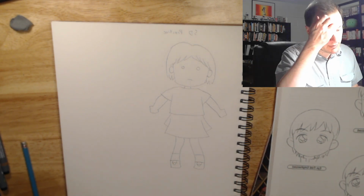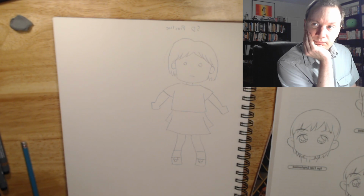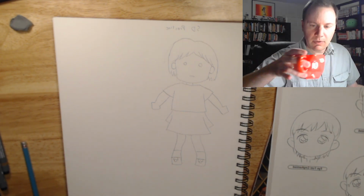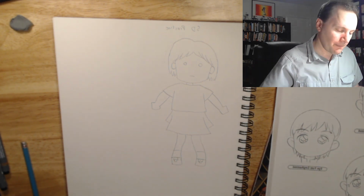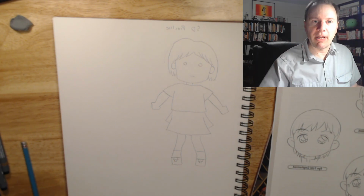So now the question is, what does this look like inked? Should I try? Should I try inking this? I think I might. But first, I need to take a break.